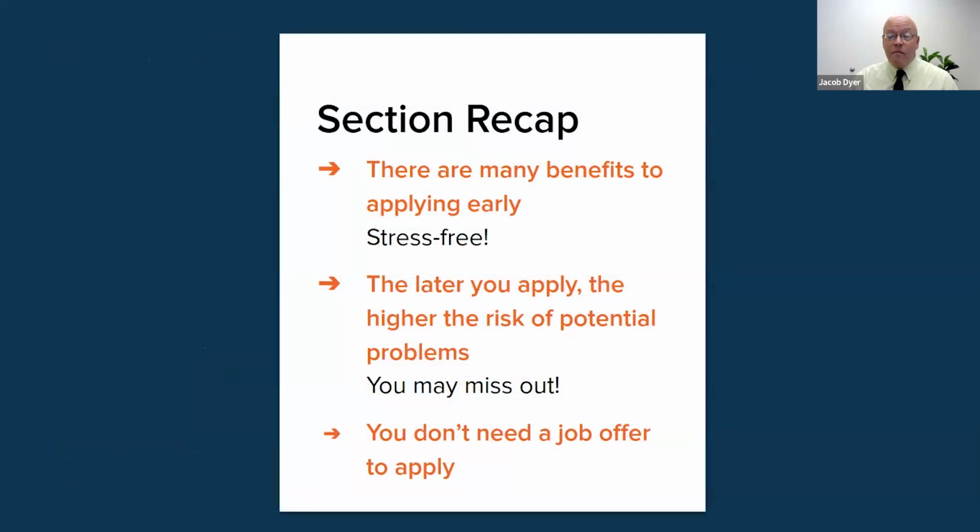Okay, so here we have my section recap. There are so many benefits to applying early. There is no reason to wait for the application. Apply as early as you can. The later you apply, the higher the risk of potential problems. You could miss out on various things. And remember that you do not need a job offer to apply for OPT. So that is the end of my section for right now.